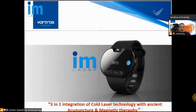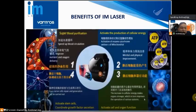And of course, if you wear this IMLASER itself, there are a lot of benefits. If you're just using IMLASER, number one, it helps you to improve your blood circulation. The cold laser technology together with the magnetic therapy will give you very good blood circulation. Number two, it will help you to produce a lot of ATP energy. As you know, ATP energy plays a very important role in our body. Once your body contains a lot of ATP energy, all your cells will start to restore their own function, inclusive of self-growth, self-repair, as well as cell absorption.